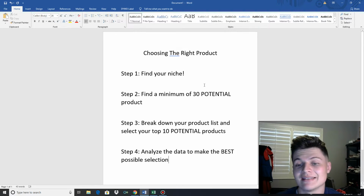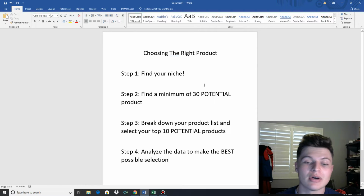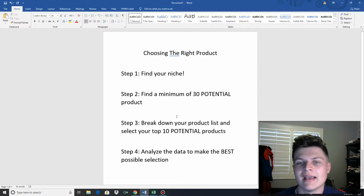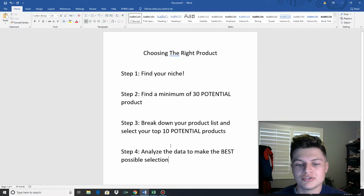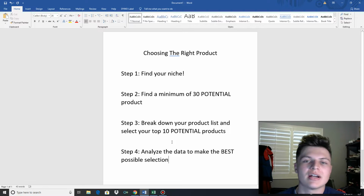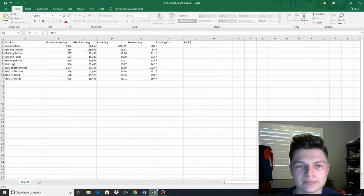Step three is what I like to call the 10 product rule. You break down those 30 to 50 products on your list into 10, and then we start doing some deep analyzing of all the numbers, all the data: sales data, reviews, product cost, all this stuff. Once you have your top 10 potential products that you're thinking about doing, you want to pull out an Excel sheet, and that's what I have here.